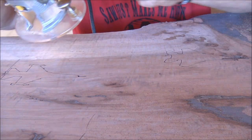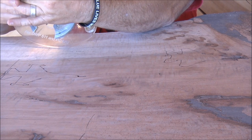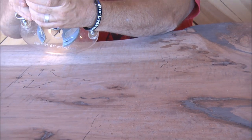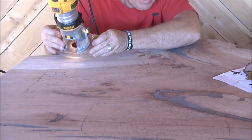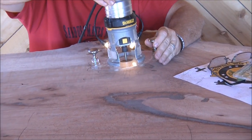So I'm going to adjust this back to about half that depth, somewhere around an eighth of an inch, something like that, and see how that works. And then I'm going to have to go deeper. So here we go.